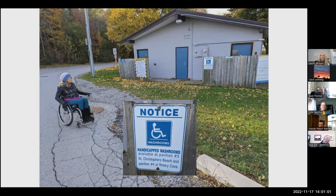So the sign says, notice, washrooms, handicap washrooms available at Pavilion 3, St. Christopher's Beach, and Pavilion 4 at Rotary Cove. So by reading this sign, it implies that there is no accessible washroom in this pavilion. So I was like, Carol, let's just go and see what these washrooms are like. And it's not accessible. I'm rolling out onto the street, onto the road, and then rolling across the gravel and the lawn to get to the pavilion.